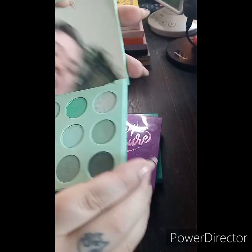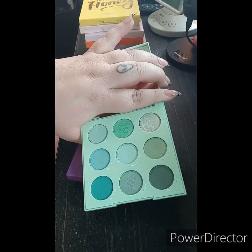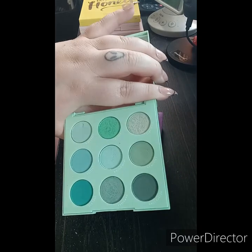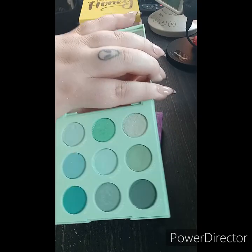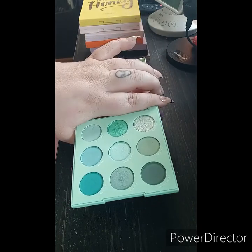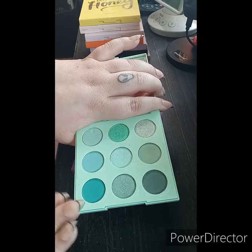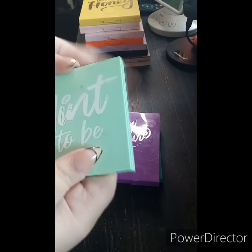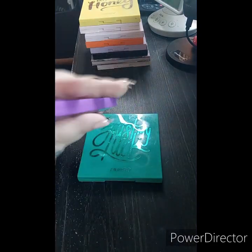Oh, Mint to Be. I have learned that I do not like mint on myself. But I have recently found that I am learning to like mint, and I'm falling more in love with mint on my eye color. So I think I want to at least keep this for one more year and see if I get any use out of this. If I don't use this in the next year, period, this will be decluttered because it doesn't need to stick around if I'm not using it.